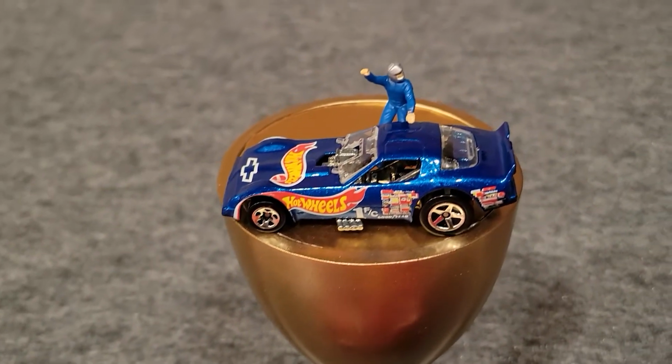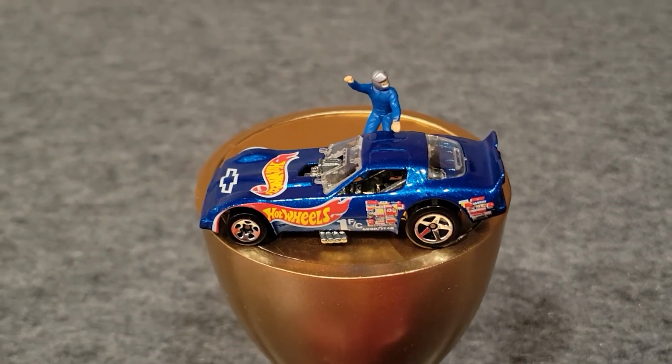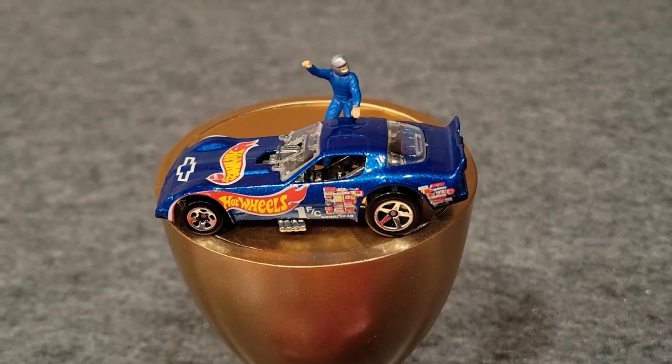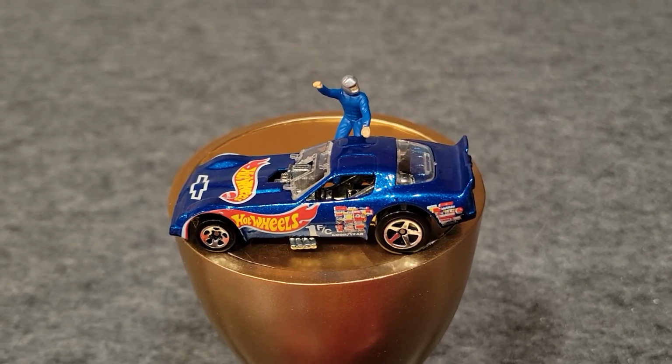But we have a new champ today, and this is a Side Splitter. This is the Chevy funny car. So now we've got a new champ sitting on top of the trophy. Pretty exciting. It's only our fourth champ that we've had.